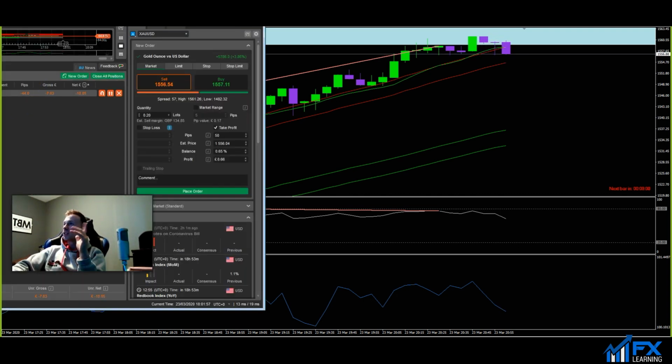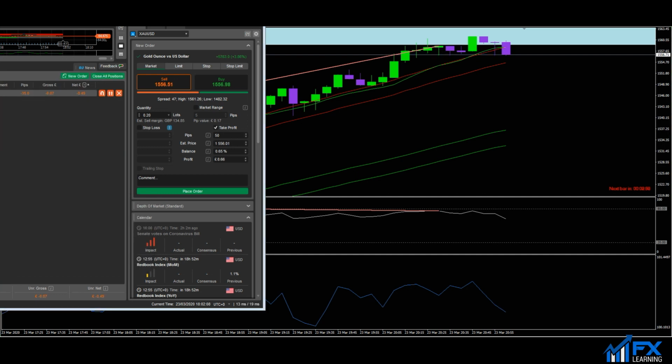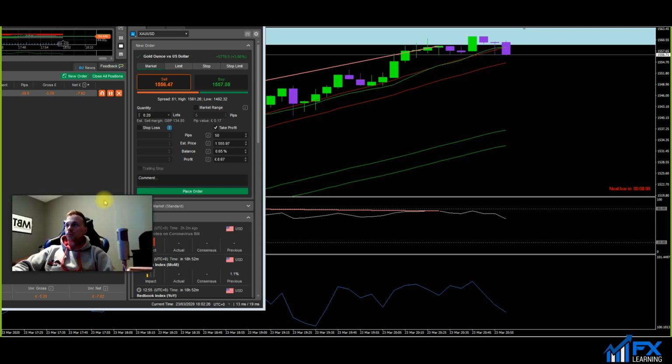One trade has, funny enough, just hit take profit. There we go, up £113 now. And I've got one position open. Sell at 50 pips. Yeah, I'm happy with that. So there we go. I have taken 2 more trades. I'm interested to see what happens now.